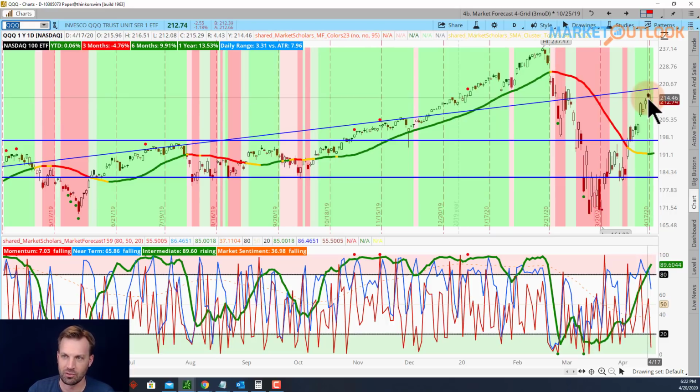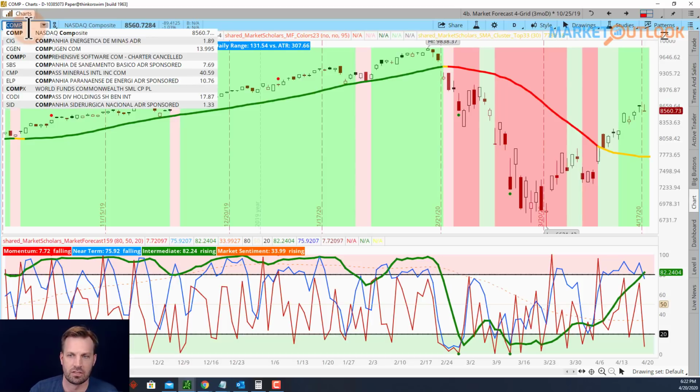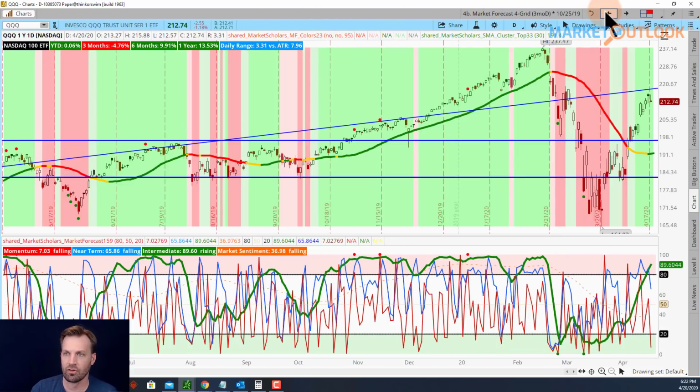It would have got a cluster too if it wasn't for those meddling kids. But it didn't. But it came pretty darn close. So to have the intermediate line already above 80 is pretty significant. Again, when you look at comp, which is the composite, it's briefly dipping its toe above 80. So, it's really taken off, whereas nothing else.